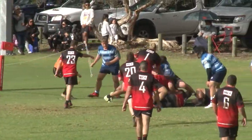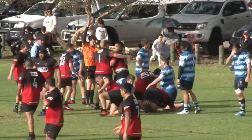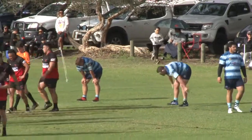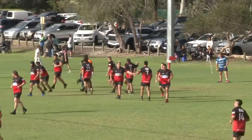They like to go pick and drives around the fringes here. Referee's having a good look at it. Try. Kalamunda get their first try of the afternoon, moving up 5-26 with a kick to come. And hopefully, maybe that's the spark of something to come for them.